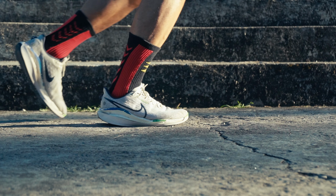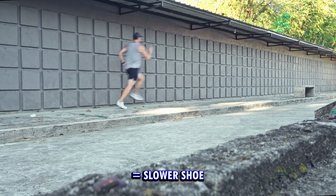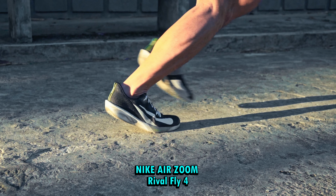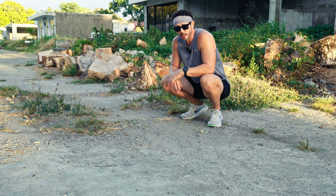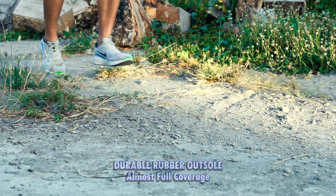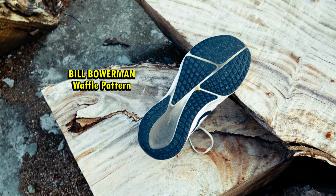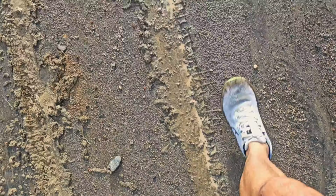So these shoes made it more bearable. But with an EVA bottom midsole, fully covered outsole, and high weight, it didn't like to be pushed at faster paces, and I found Nike's Air Zoom Revel 4 to be better suited for that. Grip is excellent on dry road and even some light dirt surfaces due to the waffle outsole covering the heel to forefoot area. However, on wet surfaces, things could be a bit slippery.